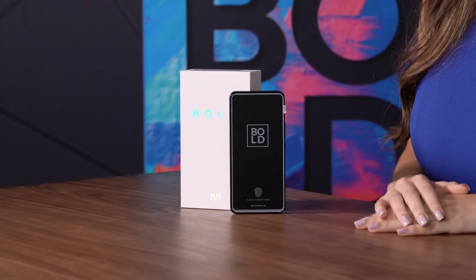Before I get into the specs and features of the Bold N1, I promise to tell you more about what the brand represents and how it is unique. Smartphones have come a long way in the past decade. They keep getting bigger, faster, and better, but unfortunately not cheaper. Flagship prices are now in excess of $1,000. This is overkill for most people's needs.